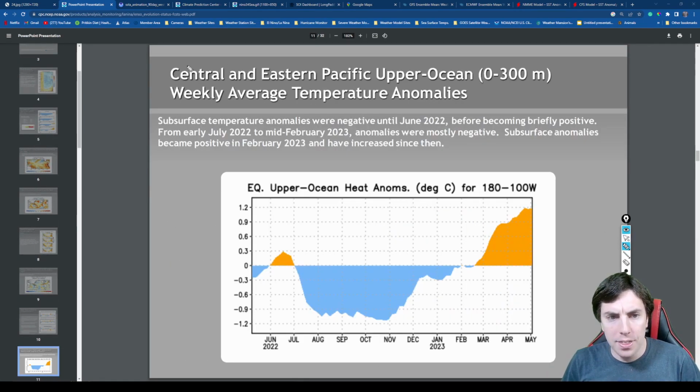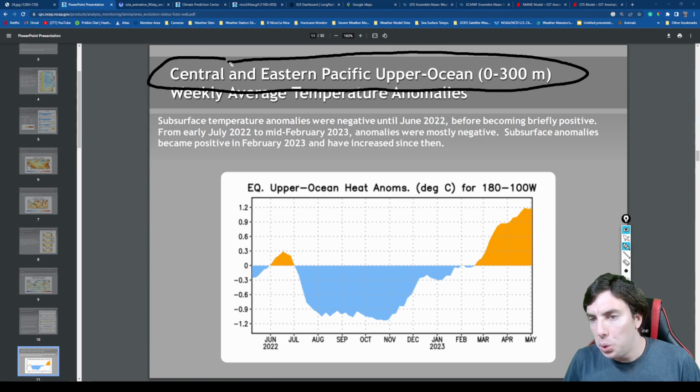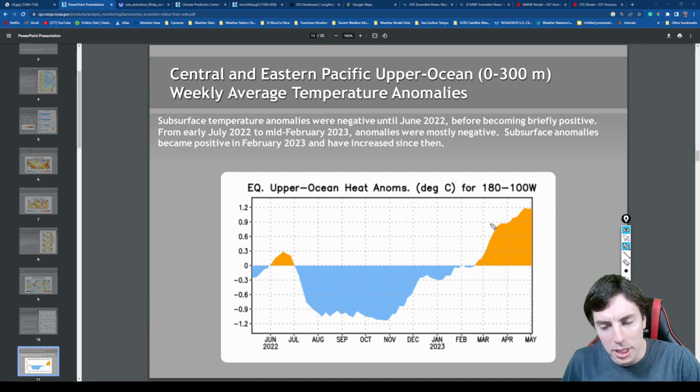We're looking at the Central and Eastern Pacific Upper Ocean 0 to 300 meter weekly average temperature anomalies, and there has been some pretty substantial warming. We were way in the negatives here in the subsurface, so this is upper ocean heat content, by the way. And recently, it leveled off here in mid-February, right? That's when we were starting to see signs that an El Nino is looking possible.